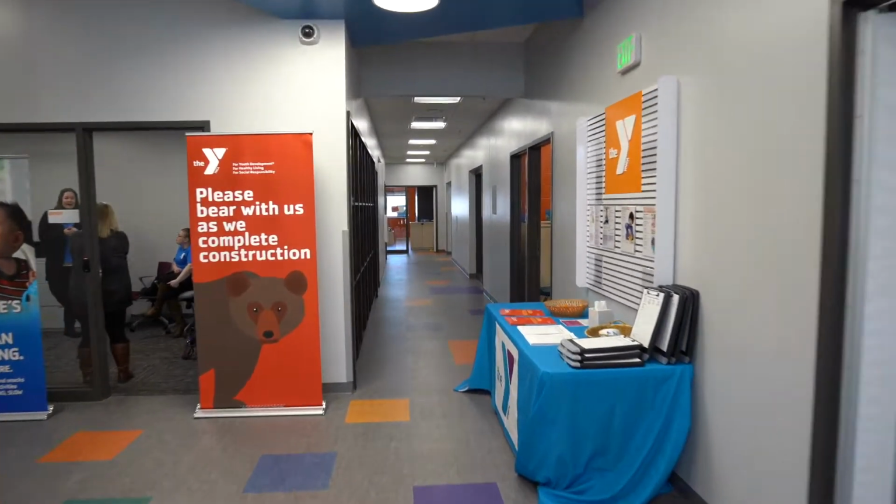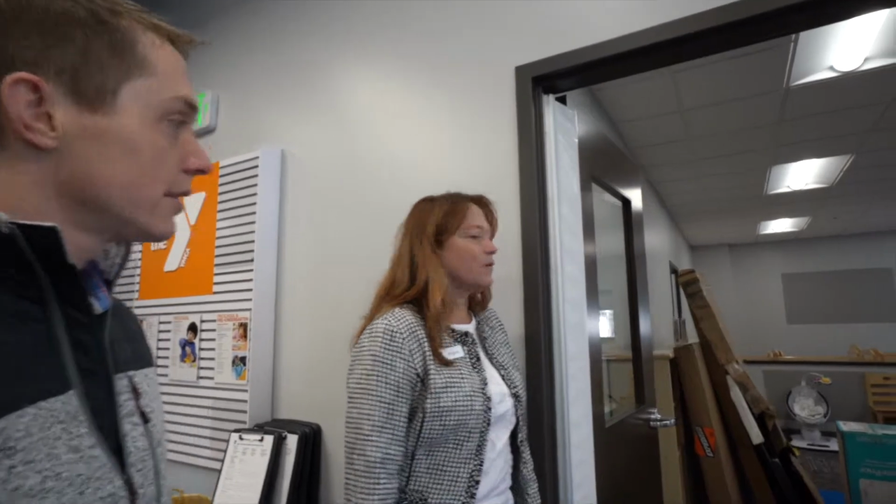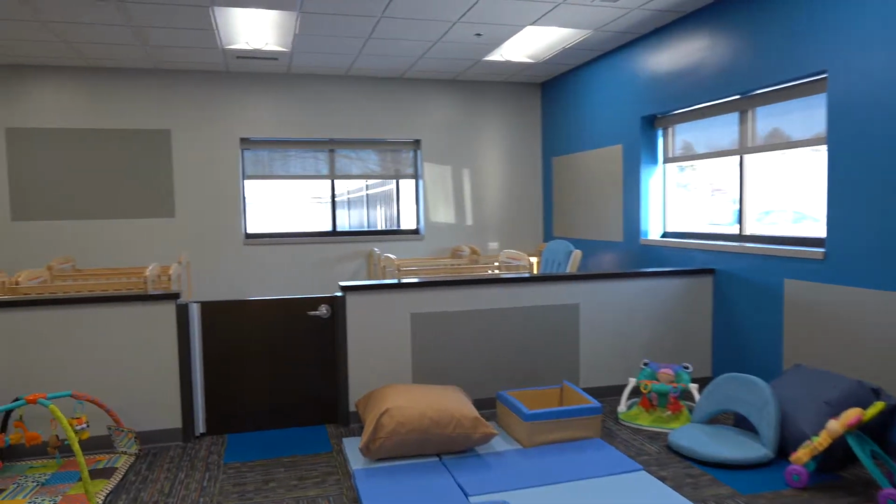Excuse our construction, but there's a lot of fun things that we can show you. This first room actually is one of our 2 licensed infant care rooms. It's licensed for 12 babies, or little ones, starting at 6 weeks, and if you want to take a peek inside, it actually speaks for itself.